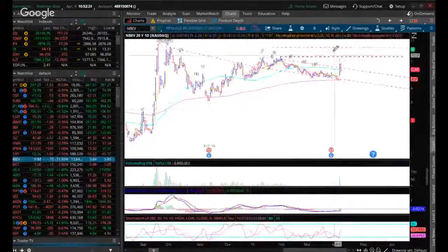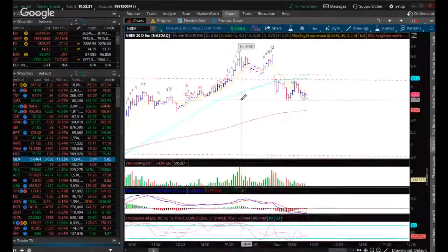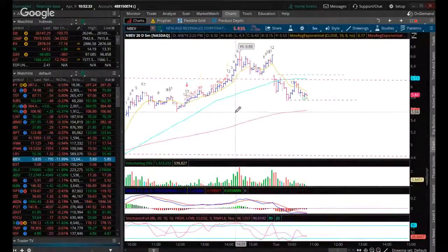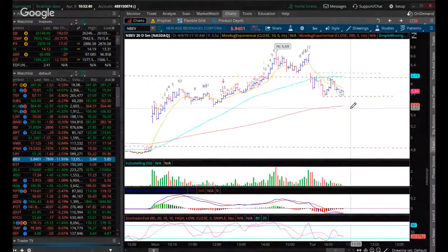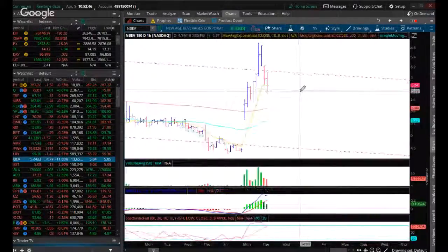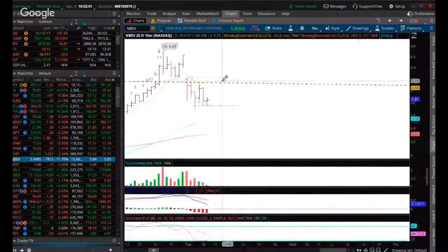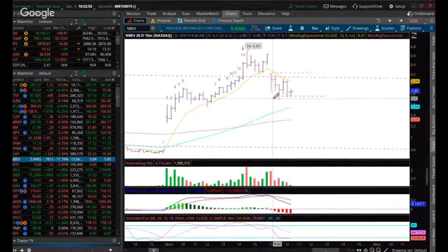All right, so MDEV continues to sell off here. Look, so it might be another point here. 550 is support as well. And let's see where it is. It has not crossed above that yet. Still trying to find the bottom here.